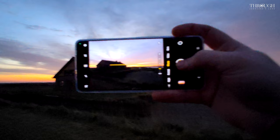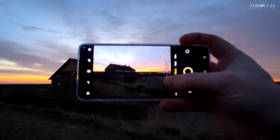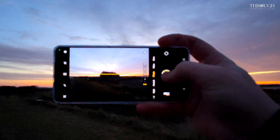So alright, we have this beautiful setup. We get this house that gives a really nice contrast with, of course, the sunrise, and a light source right above it, allowing for some more possibilities.